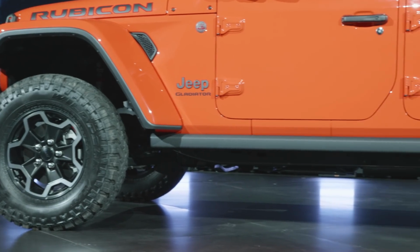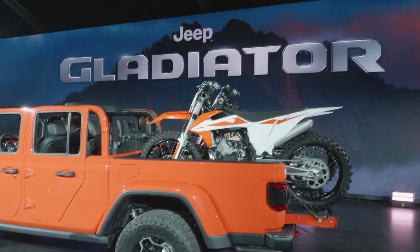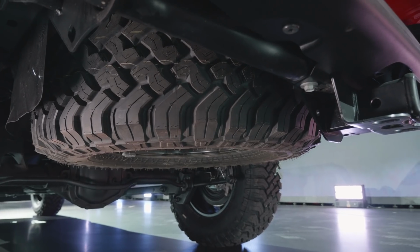The thing about the Gladiator's wheelbase is it's significantly longer than that of a crew cab Tacoma, and that could spell trouble for the breakover angle. I think they're going to do a real strong business in skid plates, lift kits, and oversized tires. But that's okay, because the frame rails on the back of this thing are spaced far enough apart that a 35-inch spare will fit underneath.